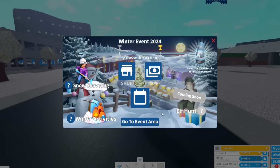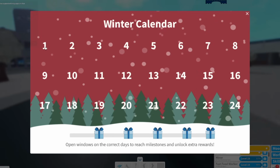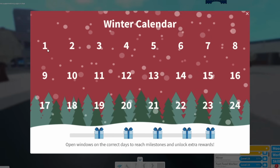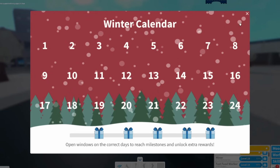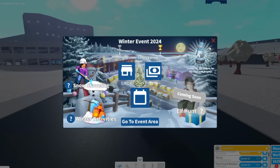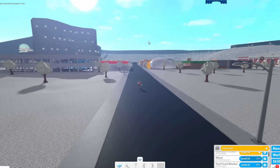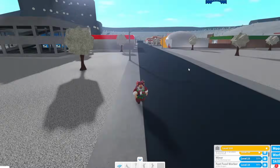Oh, and that's not all. I forgot to mention there's now a calendar as well. If you click on the event and you go to the calendar, you can actually open it. There's a winter calendar. And I think you can open on the 1st of December, which it says right here, and it'll give you some rewards for that as well. So this is very cool to see as well. And then there will be the elf hunt and the trophies that you can get as well. And I like how the event area is a lot closer to all of the plots now, and it loads a lot faster. So really nice to see there.